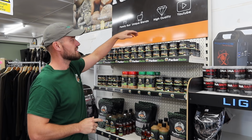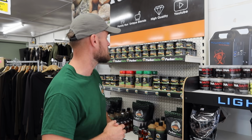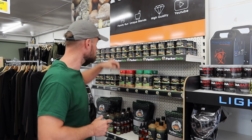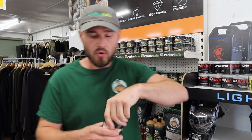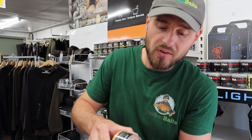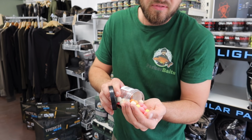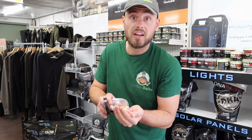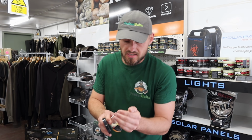So I'll kick it off with the Magic Beans, and believe it or not, Coking were one of the first people to get their hands on the Magic Beans, and they're already doing very well. So we've got the OG fish and the OG fruit and nut. They come with four different colours within. You've got yellows, pinks, oranges and whites in there. They sit off the back of pretty much any hook absolutely perfectly, like a wafter should, and look absolutely great if you ask me. So that's them.